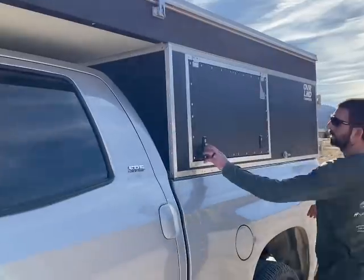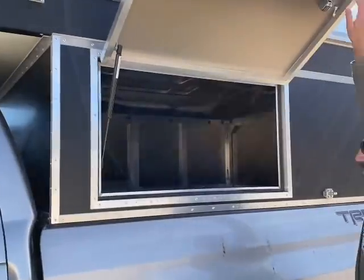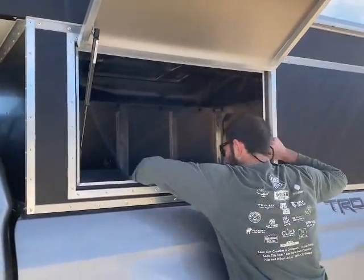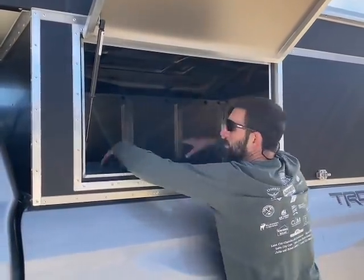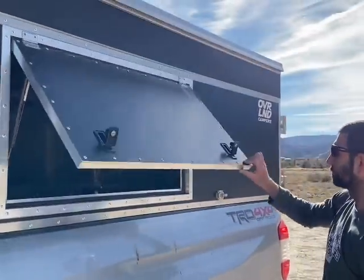So here's the other second side hatch door, giving you access to this side of the truck. It's symmetrical. Again, easy to access into the back here. Good amount of range. You can pull quite a bit of size items out of here.